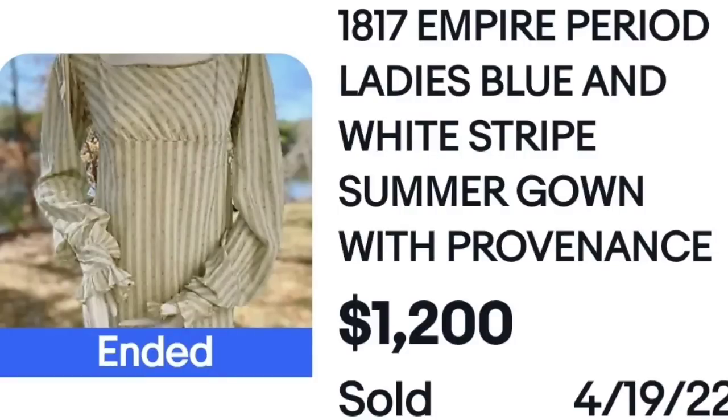So this is an 1817 Empire period ladies blue and white stripe. This is a summer gown, so it's not a nightgown, but I really felt like I needed to share this with you guys because I feel like it's something we could easily overlook. This one sold for $1,200. Now, I want to show you this.